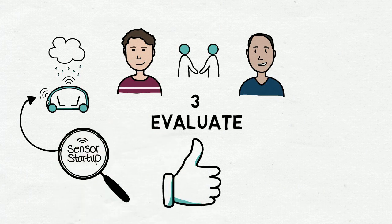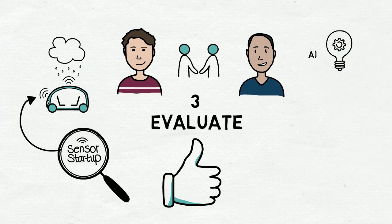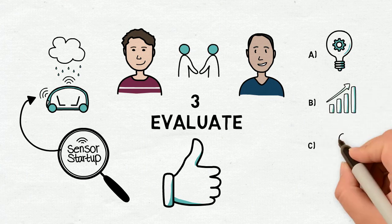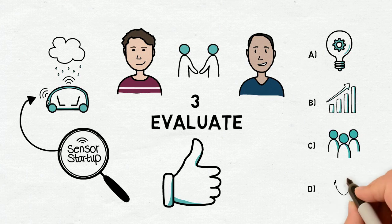These insights help Nitzan to evaluate the startup based on the following criteria. A, the technical and innovation level of the product. B, whether the startup is in its early or mature stages of development. C, the expertise of the team and the founders. And D, the product fit to Katya's project. Nitzan conducts the same evaluation for all of the 8 startups that he meets.